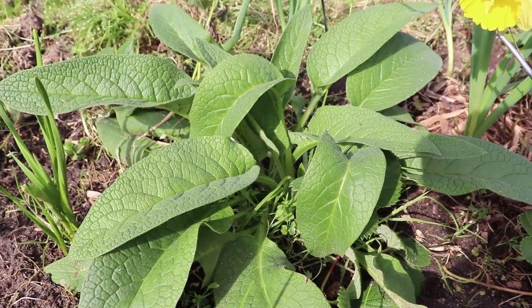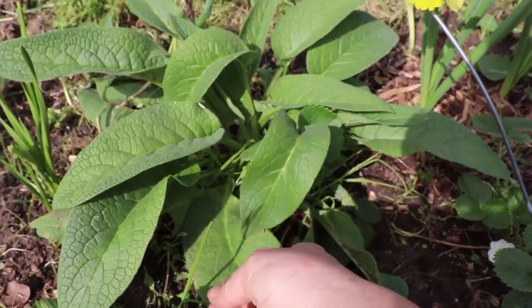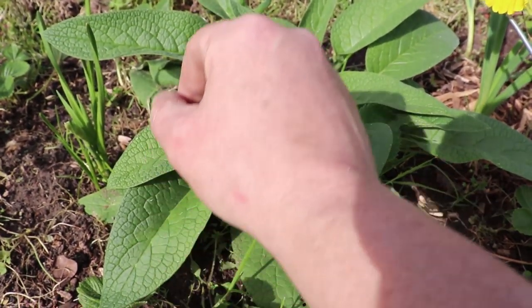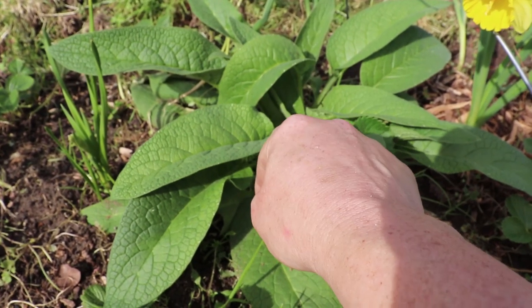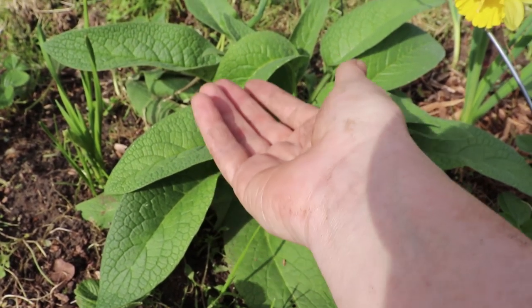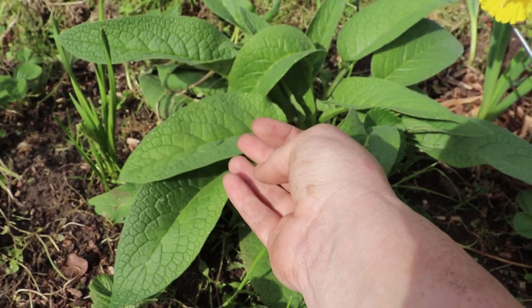I heard Ryan mentioning the comfrey earlier, and I just wanted to say that if you haven't added comfrey to your garden yet, you should. Comfrey is a wonderful bioaccumulator. It sends roots down deep to pull up minerals that would not otherwise be usable by the plant's roots located at the surface. And it pulls those minerals up into the leaves. So these leaves are full of usable minerals for the plants.